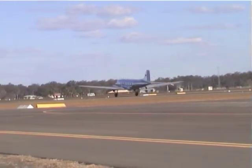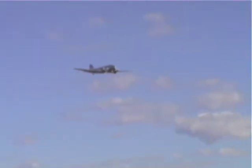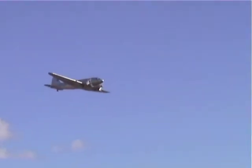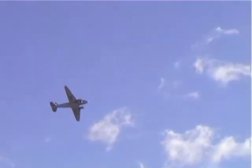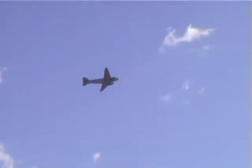What a beautiful thing. Had the opportunity to see the DC-3 on floats. Those floats are enormous. They look like ferries on Sydney Harbour or Moreton Bay.